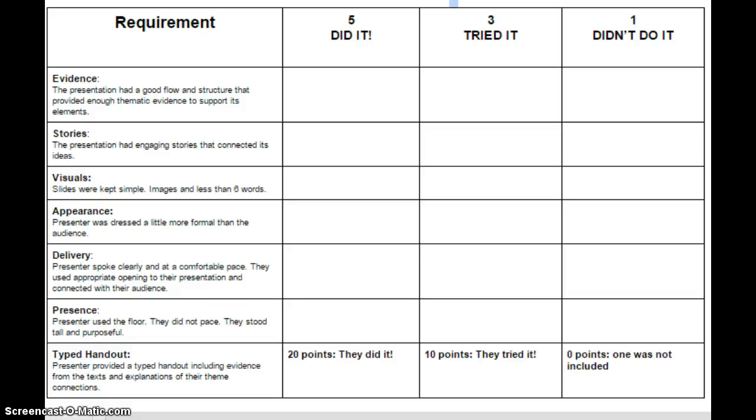All right, guys, so for your presentation, this is what your rubric looks like. This is how you will be graded. You will hand me your packet the day of your presentation. I will go ahead and just fill in the rubric and hand it right back to you at the end so you can see how you did.